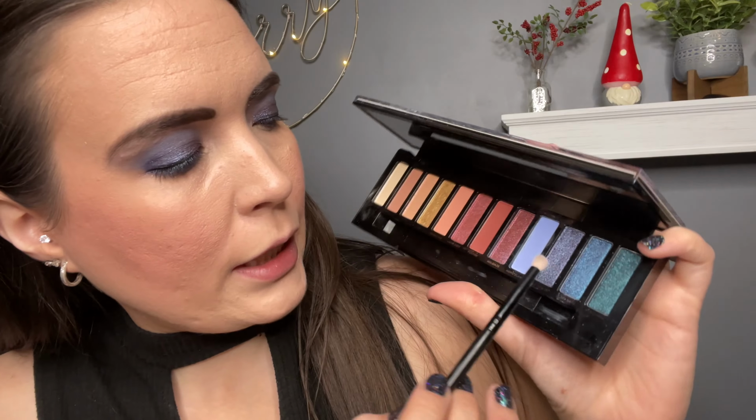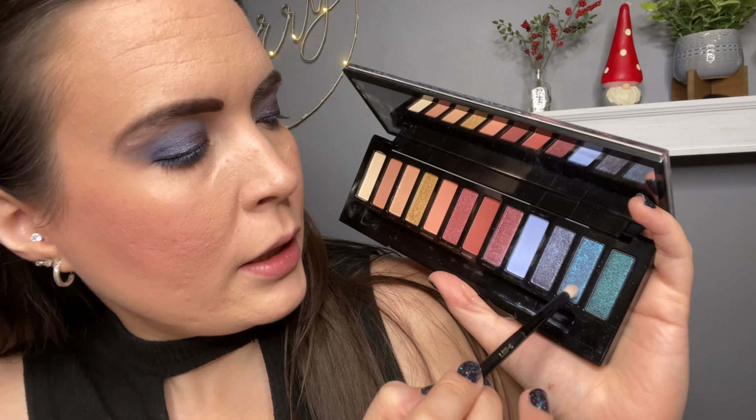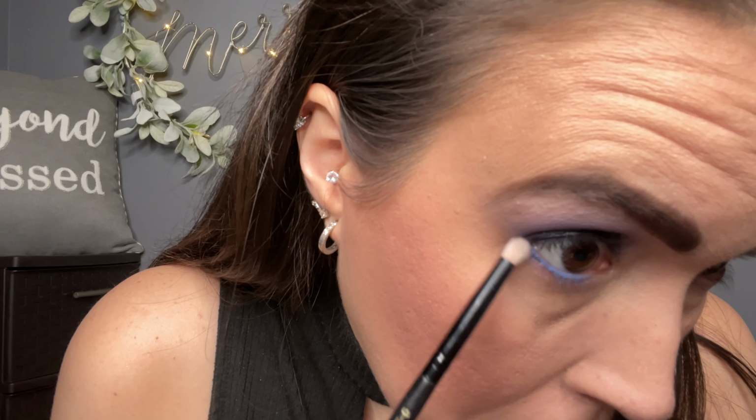Next up, I'm going to go into a little pencil brush, and I think the shade I'm going to use is this one right here, this Alien Babe. And it is a shimmer shade, so I am really going to tap this off. And I'm going to blend this down here.